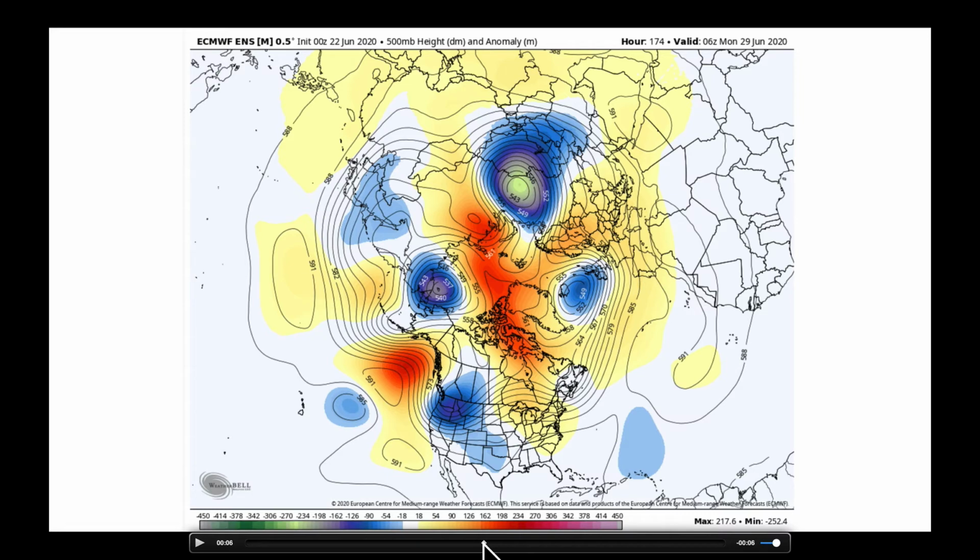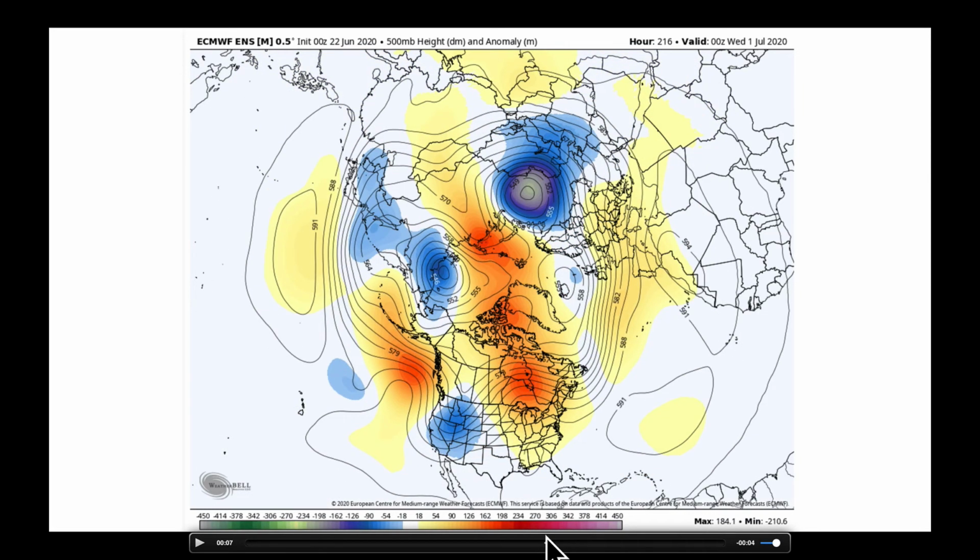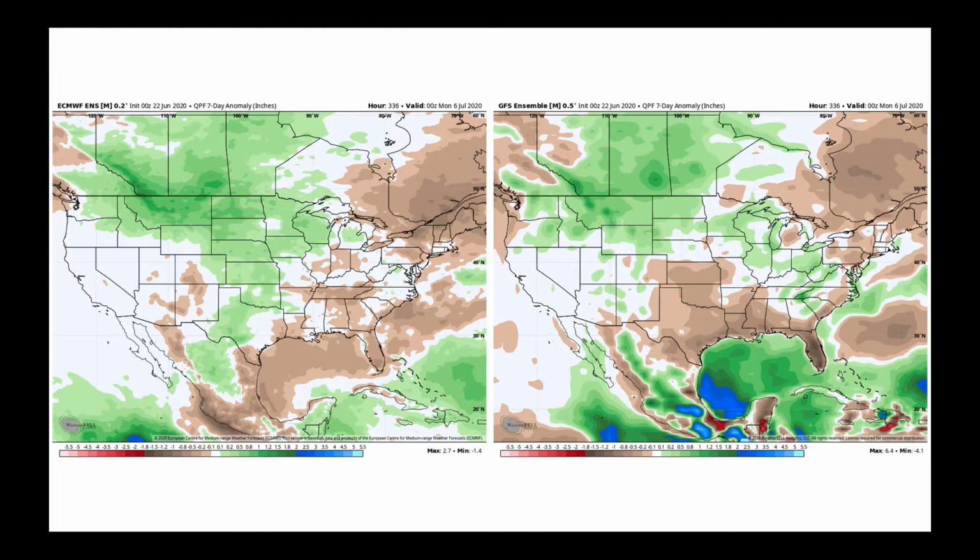But what this is going to do is, as we get into early next week, look at what it does to the pattern. Highly amplifies it, such that by July 1st, deep trough west, big ridge over the Great Lakes. And we need to see what that means in terms of putting down possibly a large high pressure cell over the Carolinas, stretching all the way back to the delta of the Mississippi River, and what that's going to mean to our temperatures. So let's talk about in terms of precip first.